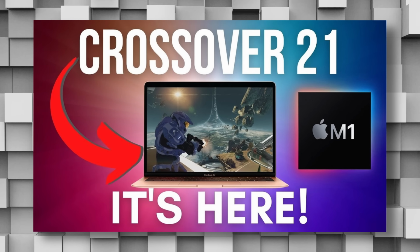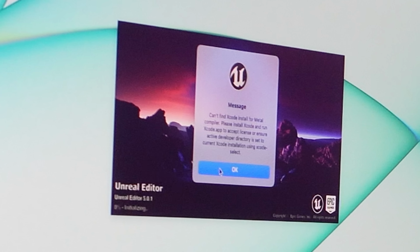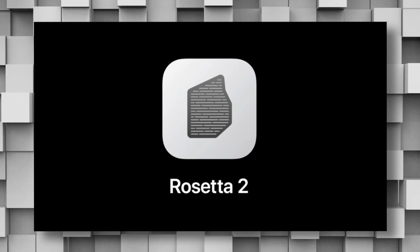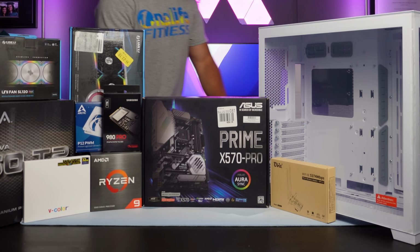I thought I'd finally be able to game on it. Let's just say CrossOver is overrated: you cannot game on a MacBook Pro, and software like Unity and Unreal Engine aren't fully optimized. After being endlessly frustrated dealing with limitations for around a year, I decided to build a PC.